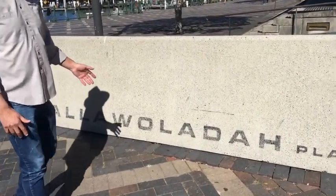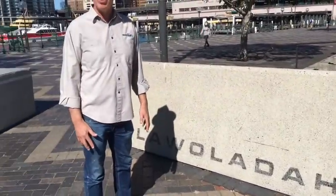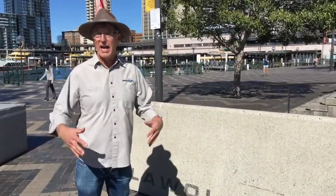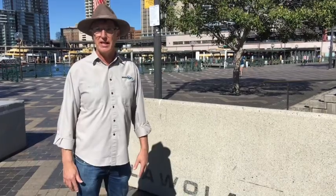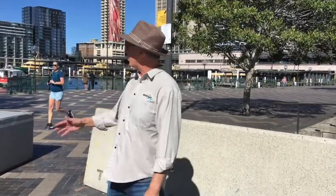I know that Tullawallada means a name for this place from the Gadigal Aboriginal people. They are the traditional owners of this land, and they would have lived around here before the Europeans arrived on the first fleet right here at Circular Quay. It looked a lot different than it does today.